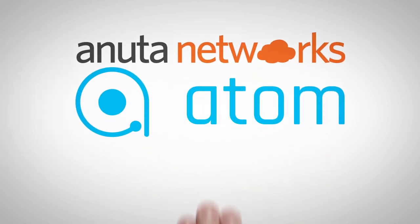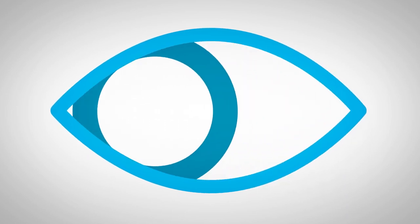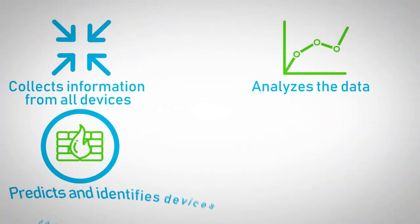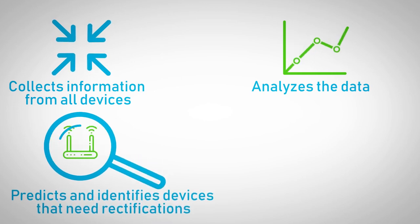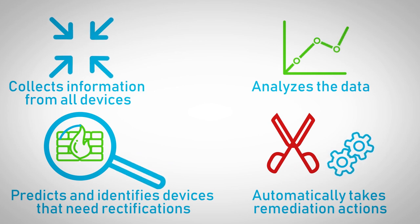Anuta ATOM closed-loop automation has a detailed real-time view of every network device. It collects information from all devices, analyzes the data, predicts and identifies devices that need rectifications, and automatically takes remediation actions without any human intervention.